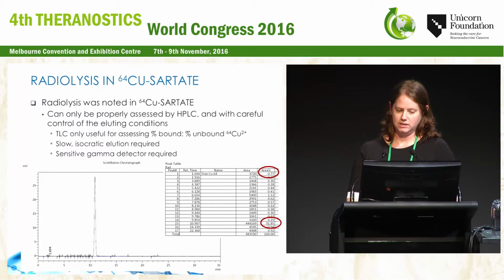And the number one thing that you really need is a sensitive gamma detector. Unfortunately, I don't have a blow-up of the baseline of this trace, but you can definitely see that there's a lot of little peaks. They're very small in comparison to the main peak. And again, the table shows that.